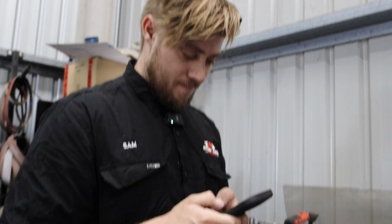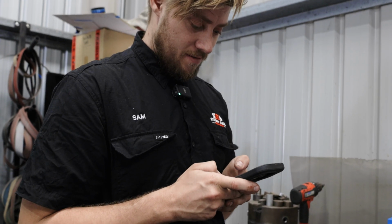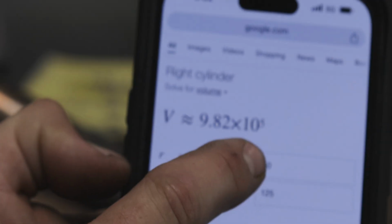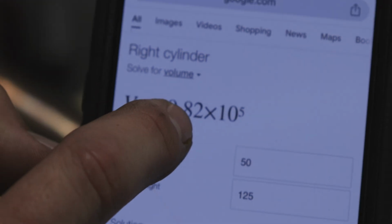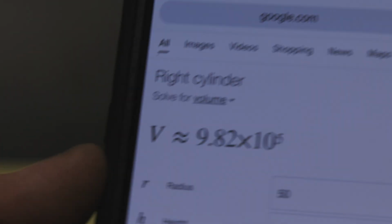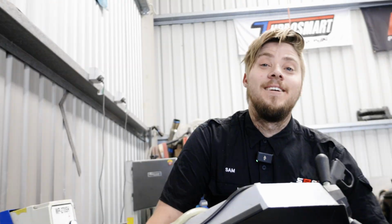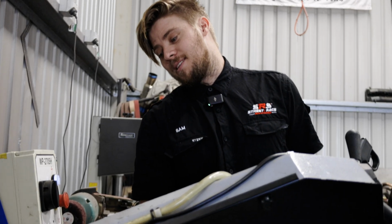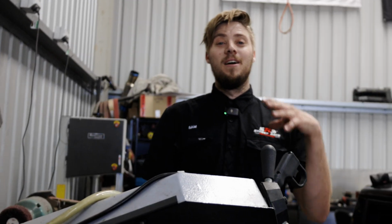Radius is 50. Height is 125. Volume equals, what? Why would they do that? Look, you put that in, and its volume equals 9.82 times 10 to the power of 5. These are letters, silly. That's not very cool. So that's double what it was before. 980 mil. I use the same one all the time. It's a tank calculator, because it does the same thing every time. I use the Google one, the one it gives me. I give it the benefit of the doubt. And then it doesn't work, so I go to the one that's for tank capacities, for people to work out how big a water tank they need.